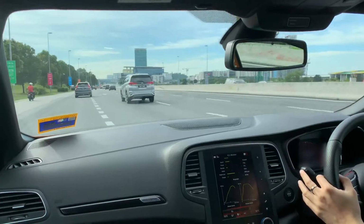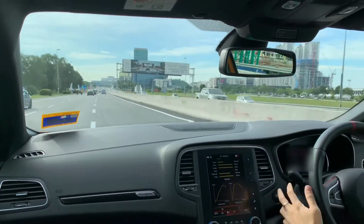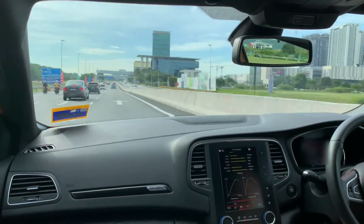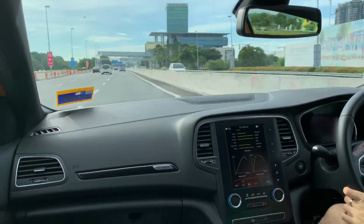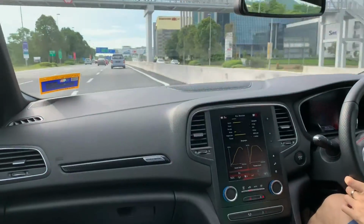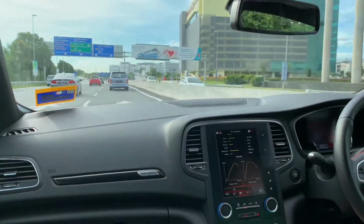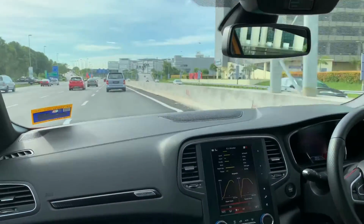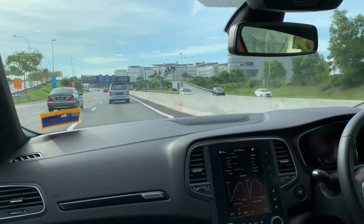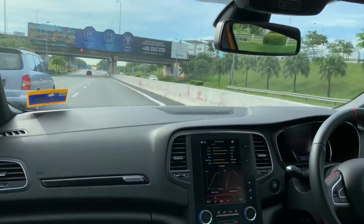Okay, so the road is clear. Let's go. Oh, there's actually two layers for the acceleration, so you can feel that you can step a little bit more. You think you are stepping full, but not yet. But you can step a little bit more just to get it going. I like the sound of the engine, the exhaust note, very nice. I feel the bumpiness of the highway a little bit, but the suspension is doing very well. The damping, very good.